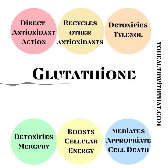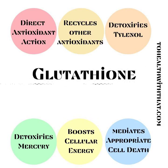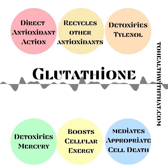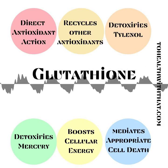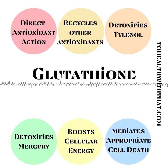Also, in terms of supplements, N-acetylcysteine is one of the surest ways to boost glutathione, other than taking an actual glutathione, which is best absorbed in a liposomal form. If you do take NAC to boost your glutathione, make sure to take it away from meals, because if it's taken with a meal, then it competes with other proteins for absorption.